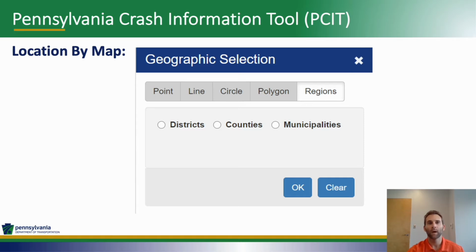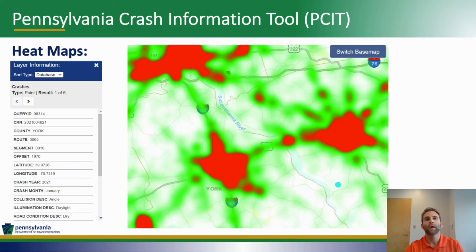Or you can choose by region, including each of our 11 engineering districts, 67 counties, and over 2,000 boroughs and townships across the Commonwealth. And then one last slide here, we also have heat maps to choose from to view the density of crashes in a specific area.